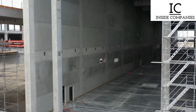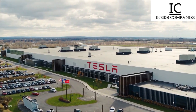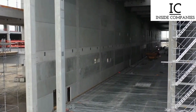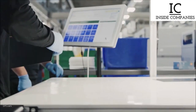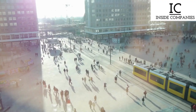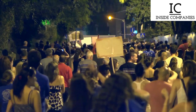The wiring that connects the batteries to the drive motor has been installed. Unlike the majority of the automated processes in place at this facility, human technicians perform this step. Once the wiring is finished, the battery packs will be shipped to the M3 assembly plant in California, where they will be installed in electric vehicles.